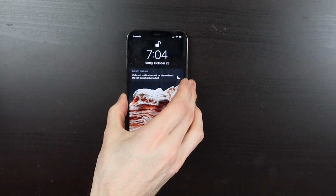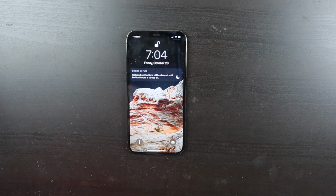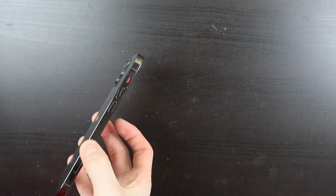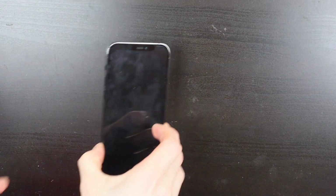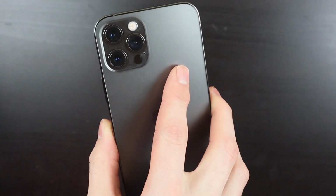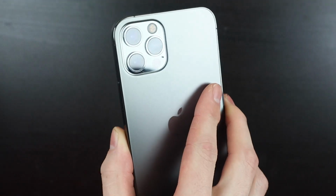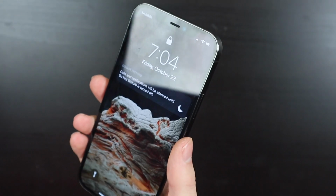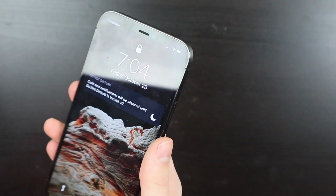And I actually got a chance to hold a regular 12, the non-Pro. My mom got the regular 12 and I set that up for her. It was a little bit lighter. It doesn't have stainless steel sides; they're aluminum and the back is glossy. So that one reminded me more of the iPhone 4S. This one reminds me more of the 5S. I had a 4S and a 5S. I know the back is not aluminum like the 5S was, but it has that same feeling with the matte texture. So the iPhone 12 feels like a 4S basically, and this one, the Pro, feels like a 5S.